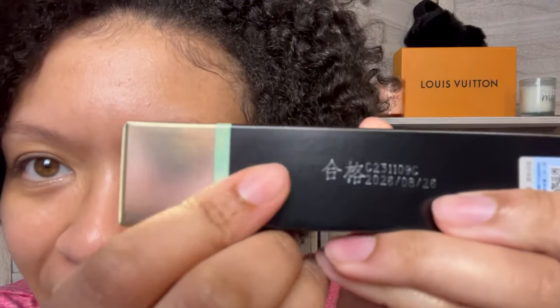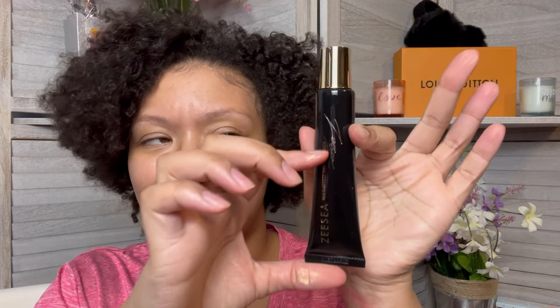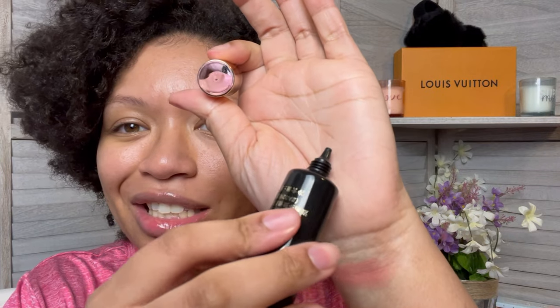And you can see the Chinese characters. Don't ask me which character that is, okay? Just because I lived in China doesn't mean I learned Chinese. So this is what the primer is looking like. It's pretty big. This is pretty big for a primer. Usually the primers are like this itty bitty little thing, but it's kind of big. It's got a little thing so you could be like Instagram people.